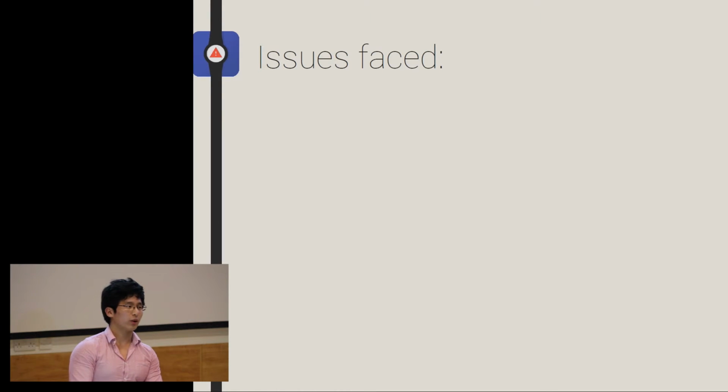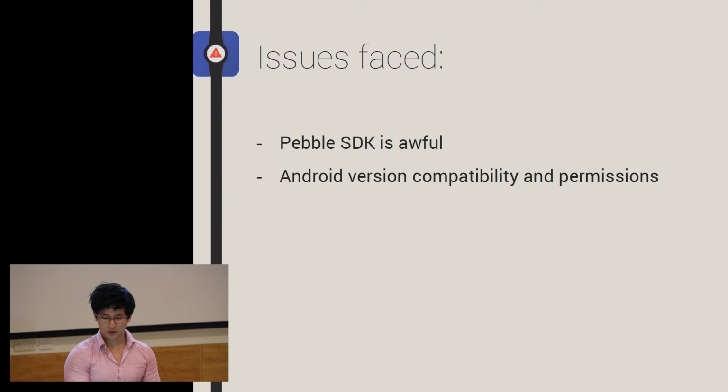Some issues we faced when creating the app. The Pebble SDK is apparently awful. I wouldn't know, I was in charge of the server. The Android team also had a few headaches dealing with version compatibility issues, particularly dealing with the differences in permissions behavior, leading to seemingly unnecessary amounts of code.